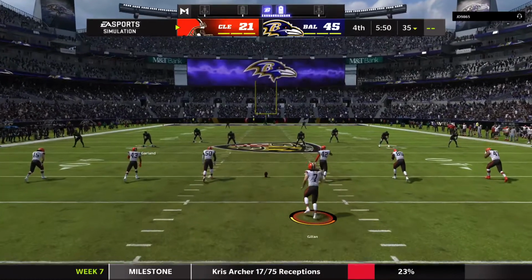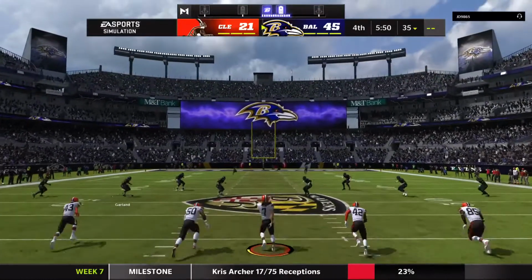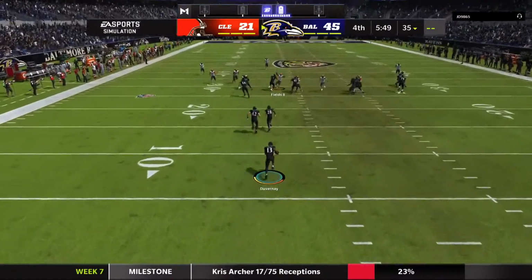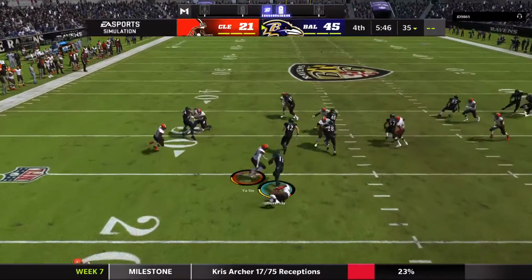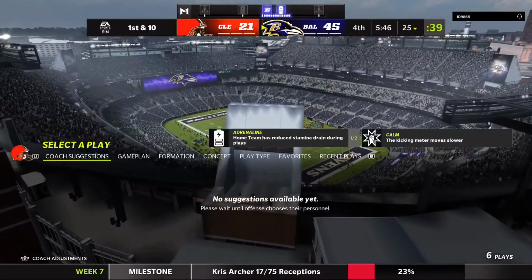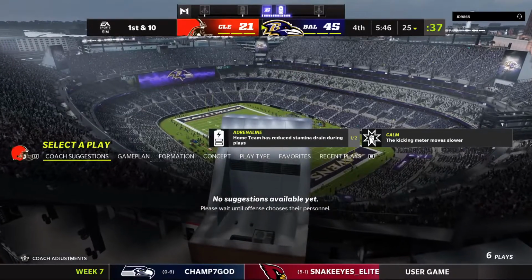Out is the kickoff unit as they run up and send this one away. On the return is Duvernay. And able to get this out to the 25. At their own 25-yard line.